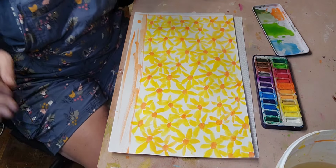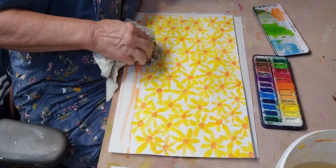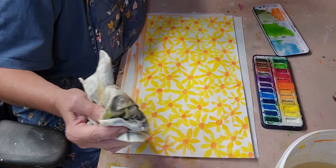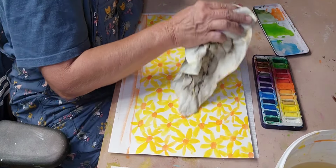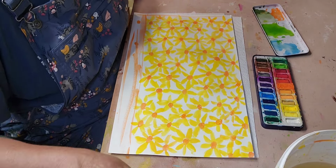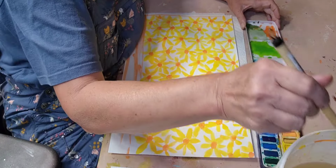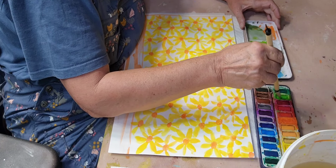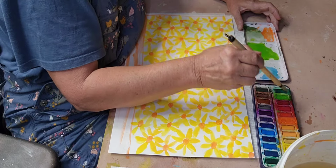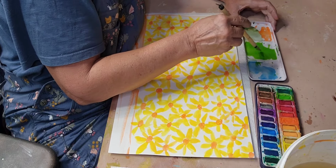I got this dryer for like $2 at the thrift store. So if you need one for your artwork, don't pay full price. I think I'm just going to dab up if there's any puddles, and that's good enough. Okay, so I'm going to really water down this green. Let's see how this goes.